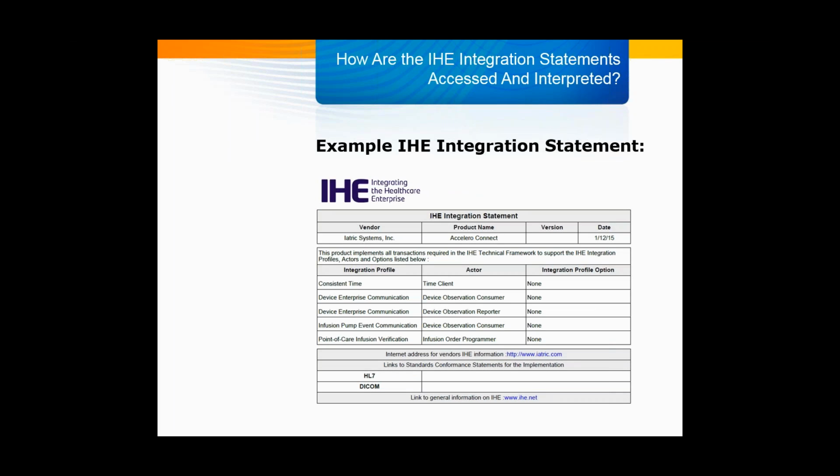As you see here, we have an example of one of the IHE integration statements for the Iatric Systems Accelero Connect product. If you'd like to view this integration statement offline, you can download it from the handout section of your GoToWebinar menu that should be available for download here if you look at it right now.